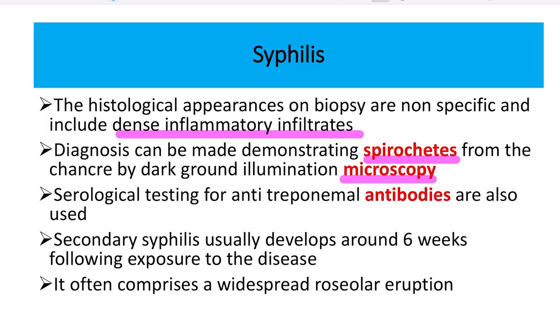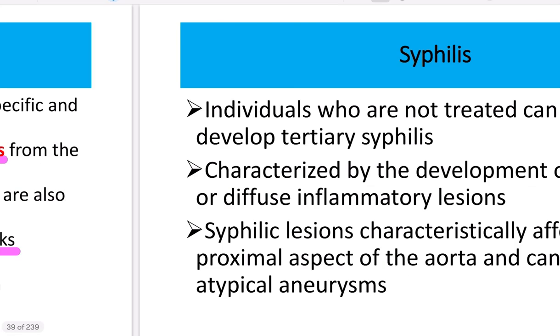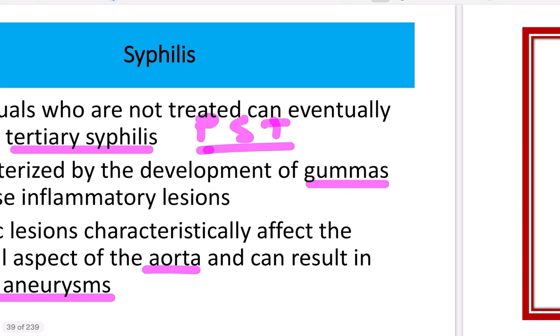Secondary syphilis usually develops around 6 weeks following exposure. When the primary lesion disappears, secondary syphilis appears, and it often comprises a widespread roseolar eruption. Individuals who are not treated can eventually develop tertiary syphilis. So syphilis can be divided into primary, secondary, and tertiary, and tertiary syphilis is characterized by the development of gummas. Syphilitic lesions characteristically affect the proximal aspect of the aorta and may cause an aneurysm. That means an ascending aortic aneurysm is a feature of syphilis.